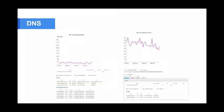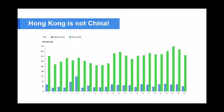But UDP, there is no retransmission. The packet is gone. It doesn't come back. So make sure that you have a DNS strategy as well. Don't have short TTLs for the sake of having short TTLs. Make sure that you're going to invest into a DNS provider in China.